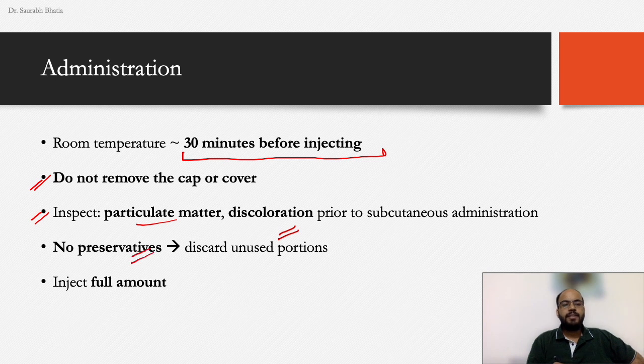There are no preservatives in this, so discard all the unused portions. If it reaches room temperature, it has to be injected. Always inject the full amount, no half-hearted measures.